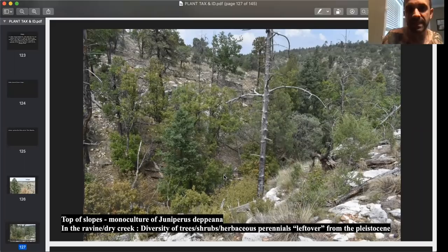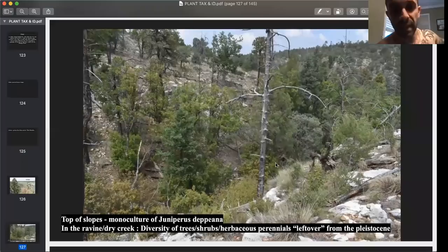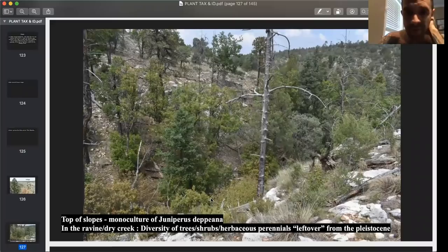You can see down in this, this is further up the canyon from the photo I just showed you. This little arroyo eventually opens up into that big canyon. So these are like the headwaters. They were totally dry, but when it rains, they funnel water. You can already see Rocky Mountain Doug fir, a lot more greenery. Whereas if you look up top, you can see the junipers. There's juniper and maybe pinyon pine.